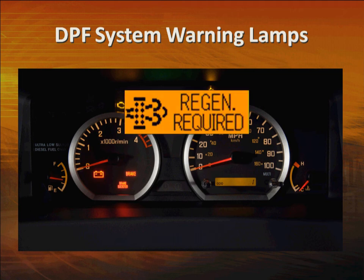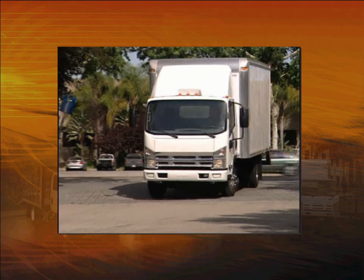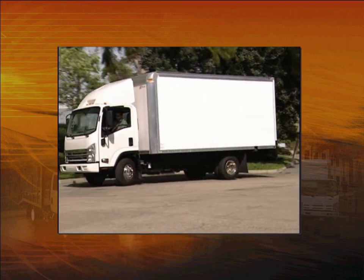If this message turns red, it means the DPF is nearly full. Perform a system regeneration as soon as it's practical and safe. You can do this simply by keeping the engine running, either by driving or idling, or by performing a switched or manual regeneration. This process using the manual switch is called selectable regeneration.